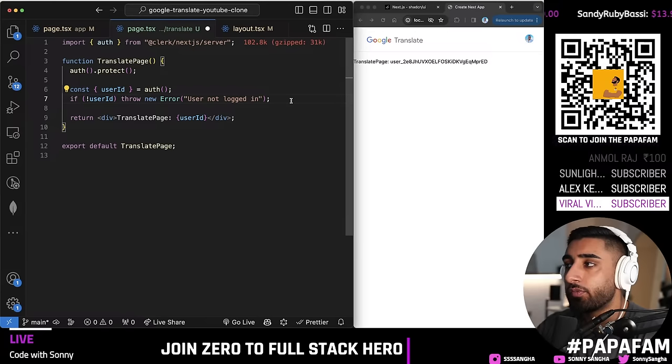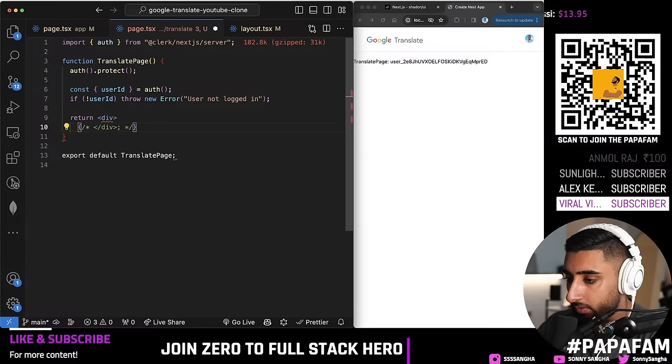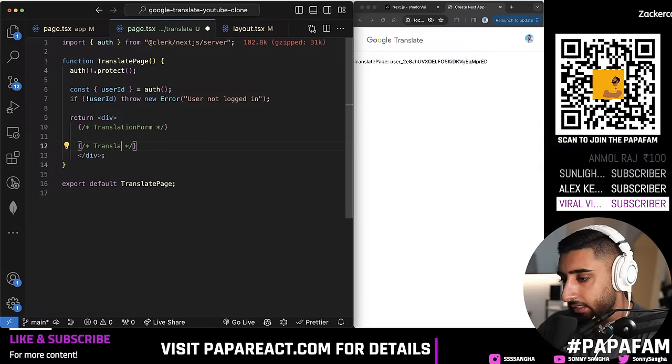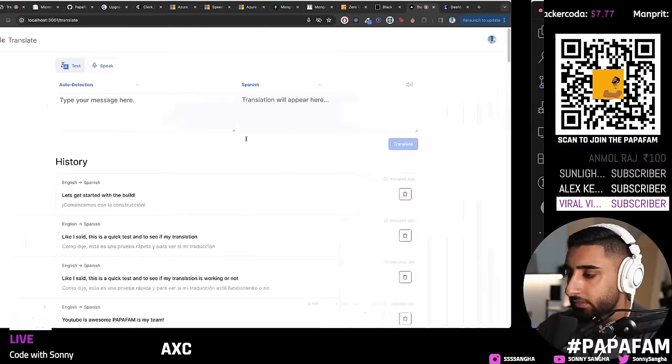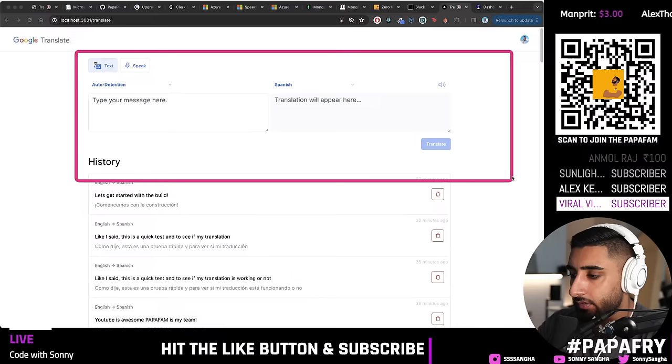Now, for the translate page, we're not going to do this. I'm actually going to create two components. Let me go ahead and mark it out now. We've got the translation form, and we're going to have a translation history, okay? So these are the two components that are going to make up everything: translation form and translation history. Translation form is going to be this component right here that you see. And then we've got the translation history.